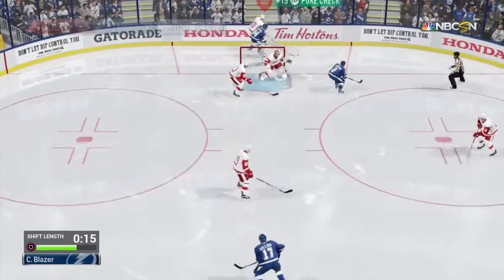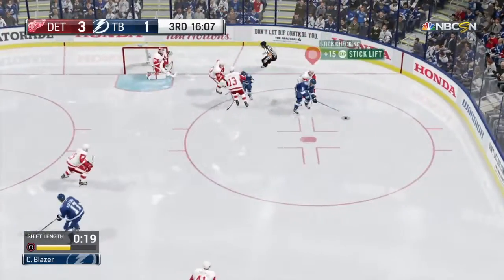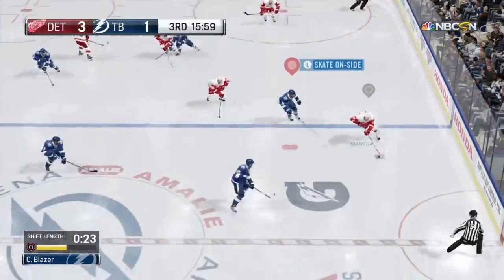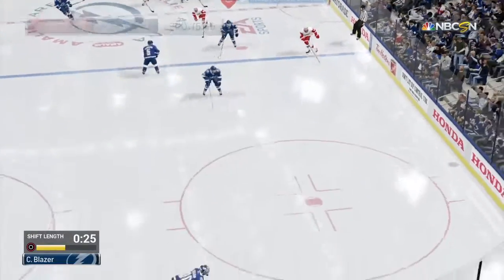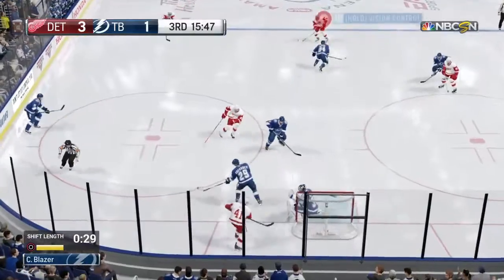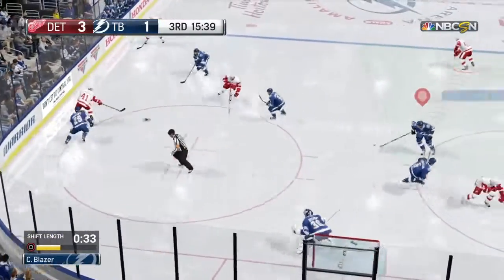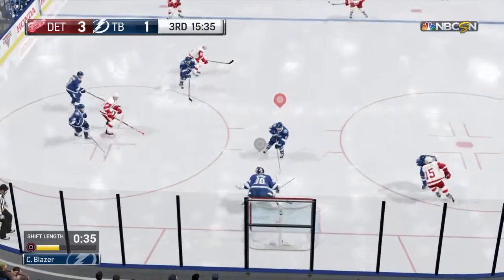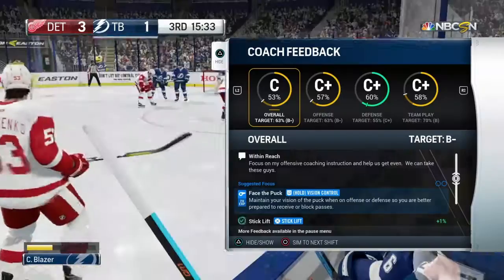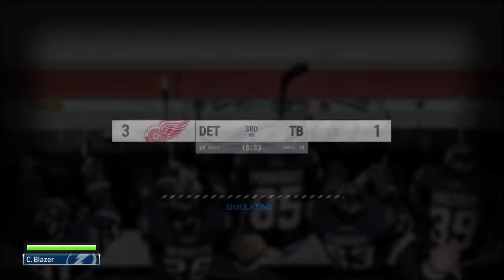Good poke check there. Battle with Sproul. All right. Good stick lift there. I'm not going to be able to get around, as Mantha shoves me off. Dasuk. Whoa, oh my god. Glendening takes it away as my AI fails to get it out. Mantha with the puck. Great save by Bishop. I wanted to get another offensive rush there, but Bishop held it for some reason.